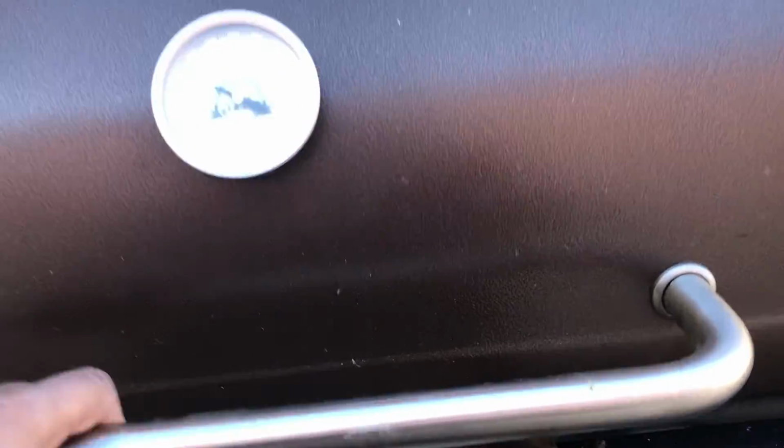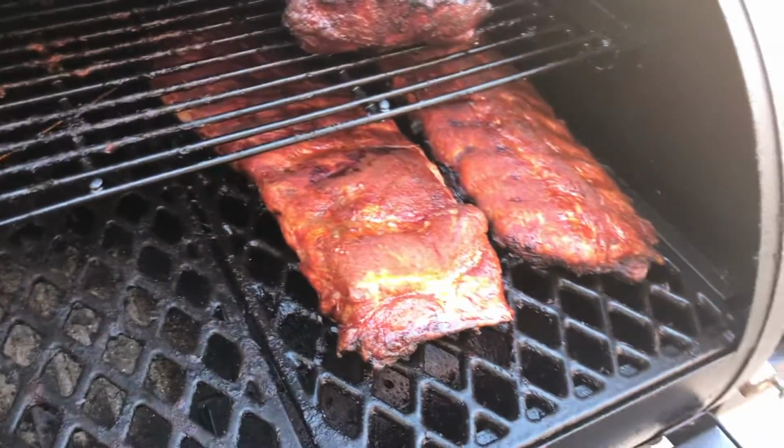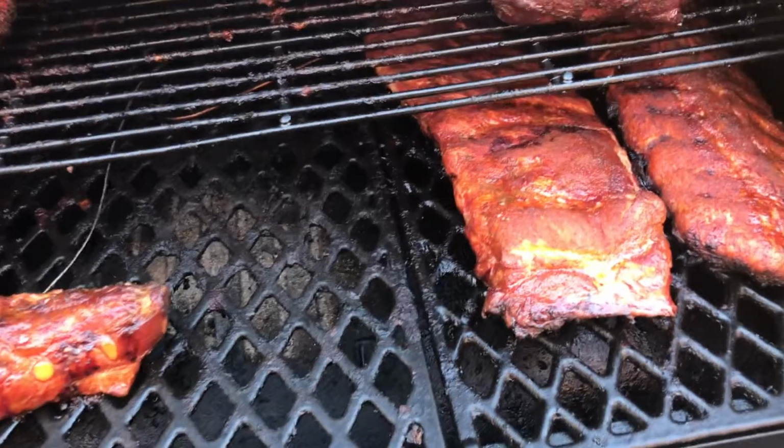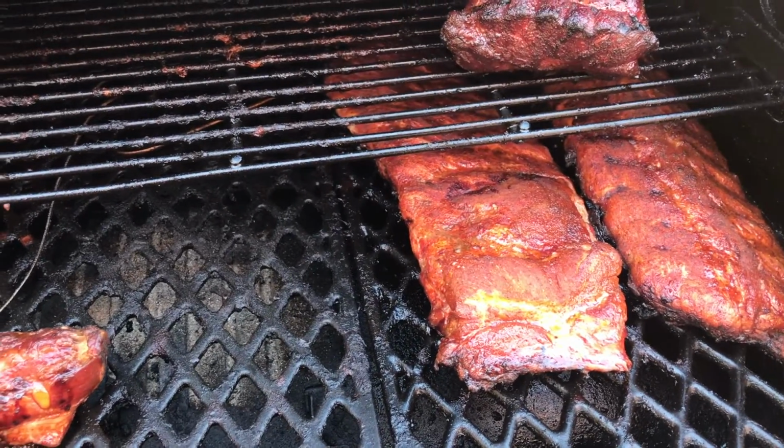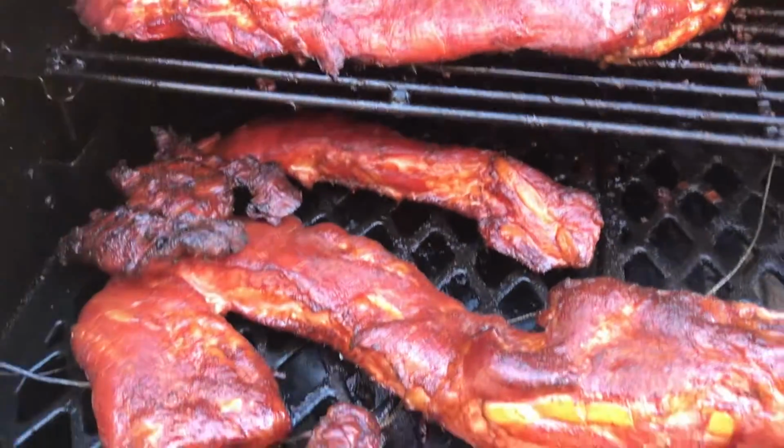All right, let's go ahead and get these bad boys off the grill. Wrap them up, let them get nice and tender and ready to eat. There's that chuck roast. There's those rib tips looking really nice.